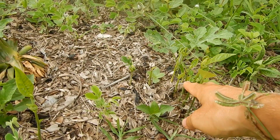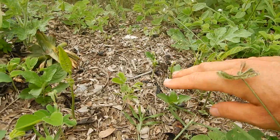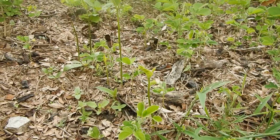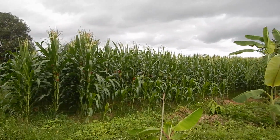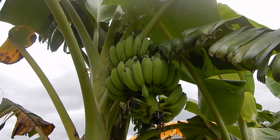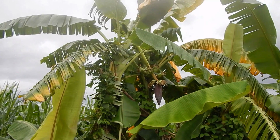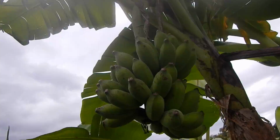Threw some of these jackfruit seeds here, covered them with this ground cover, and now there are 25 jackfruit trees here. The neighbors are growing conventional corn. It grows fast. These bananas are getting nice and fat. We should be able to harvest these very soon. More bananas. Wow, these look amazing.